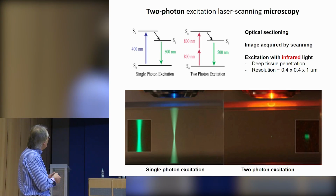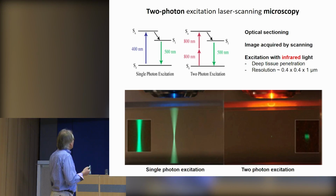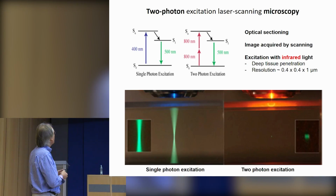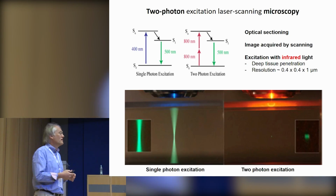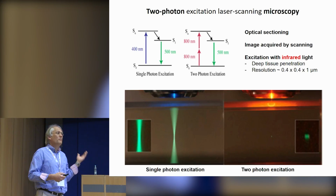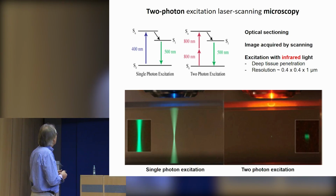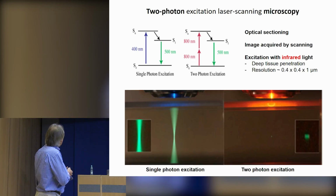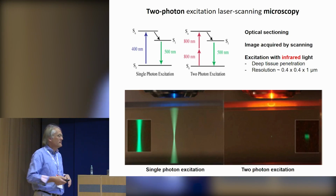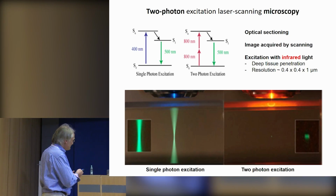Now, obviously, you can scan this spot in your sample and thereby generate an image, and it's formidable for optical sectioning. An advantage that comes with it is also that you use infrared light, which is very penetrable, so it goes very deep into the tissue without being scattered too much, since that depends on the wavelength of the light. The downside is that the resolution is a little bit less than if you use, let's say, blue light for imaging.